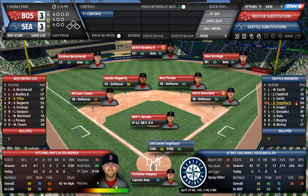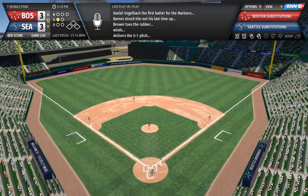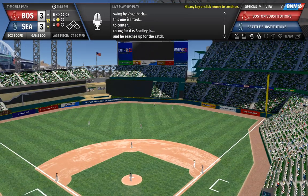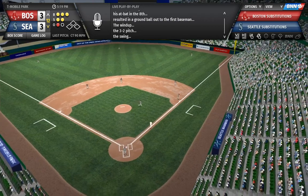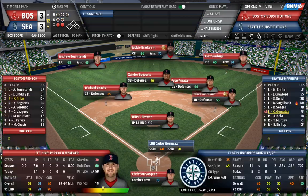We head to the bottom of the 12th. Still 3-3. Daniel Vogelbach leading things off for Seattle. 0-1 pitch coming in from Brewer. Flown out towards deep center field. Bradley's going to be on it. He'll get it for the first out of the inning. Kyle Seager coming up next. 3-2 pitch. Night is falling upon us now. Grounded over to Moreland. Seager hit that well, but it was right at Moreland. That'll be the second out of the inning.